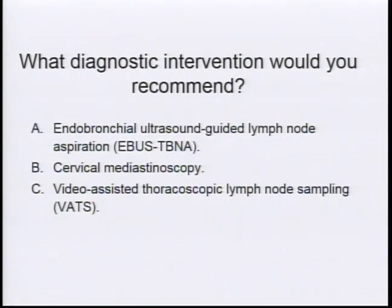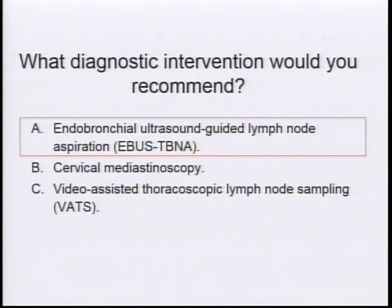So of all these interventions that are available, which one would you recommend, or which one would you use for diagnosing essentially this condition, which is mediastinal lymphadenopathy? So essentially, disease near the airway, surrounding the airway. So there's endobronchial ultrasound guided lymph node aspiration. You can do a cervical mediastinoscopy or a VATS approach. And there is no right or wrong answer for these. I'm going to try to convince you that endobronchial ultrasound, or EBUS, is the way to go. But all three would be ways in which you could get these lymph nodes.